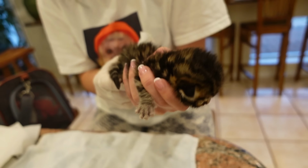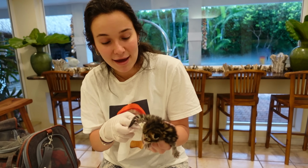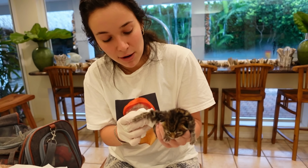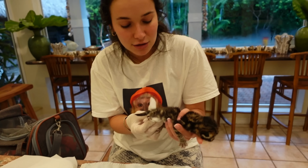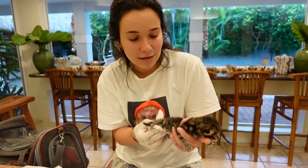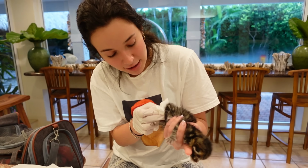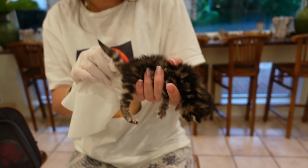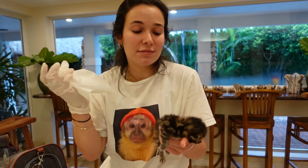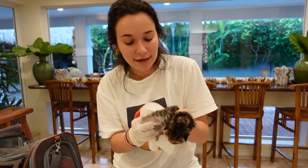Now, not every time are they going to poop, but they should poop every other time. So we're going to keep on going. His whole paper is covered in pee. I know, little buddy. So we're just going to make sure we support his legs, support his head and his entire body. Guys, take a look right here. This little kitty is pooping. Now, it's very, very tiny. Sometimes it'll have a bigger poop. Sometimes it'll have a smaller poop. It really depends on the cat and if it's going to poop.